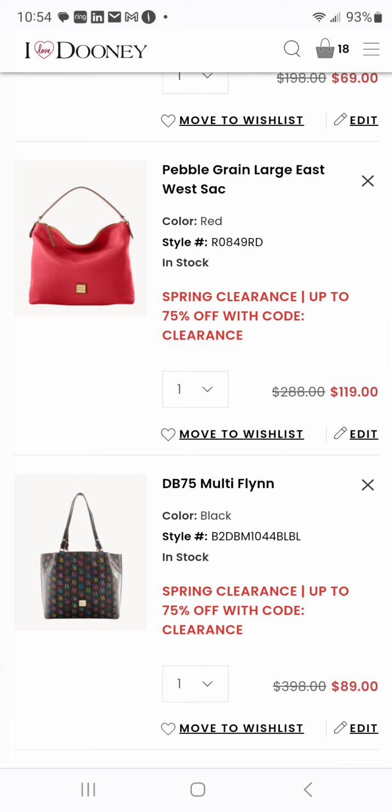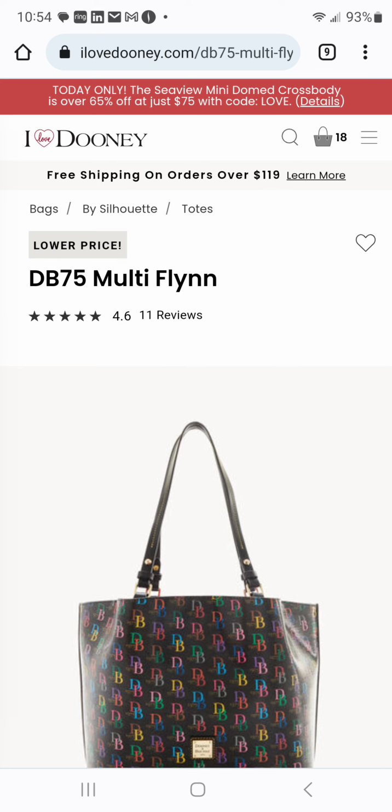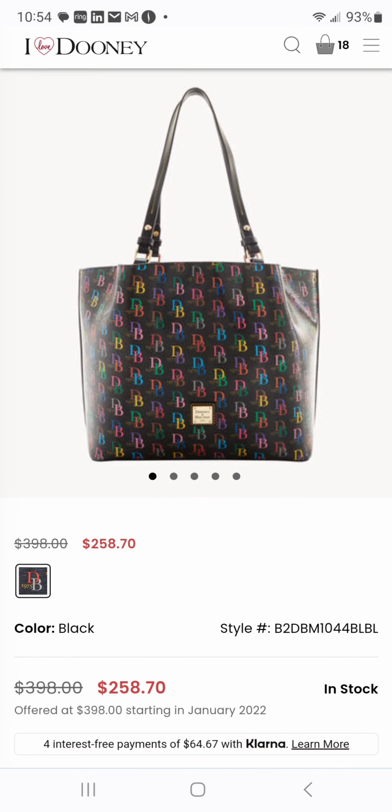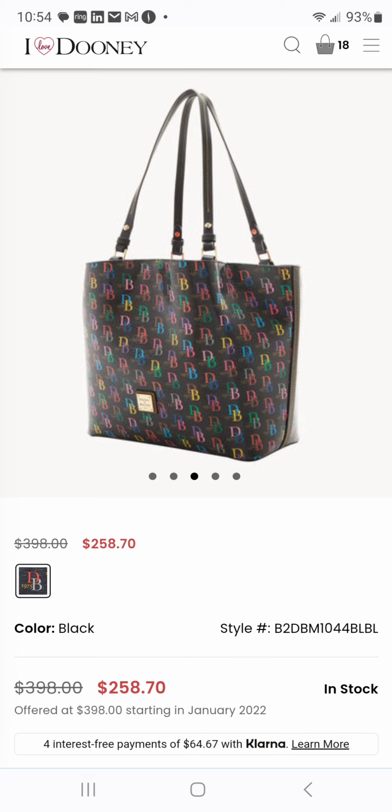The DB75 Multi Flynn. Listen, $89. If you like Flynn, if you're looking to experiment with Flynn, if you are looking to add something DB75, $89. Just go ahead, pull the trigger. Flynn has amazing organization with those outside gussets. It is a great travel bag, amazing shoulder drop, dark black background, but you're going to get all of your pops of color. So it's going to be great through the spring and the summer.